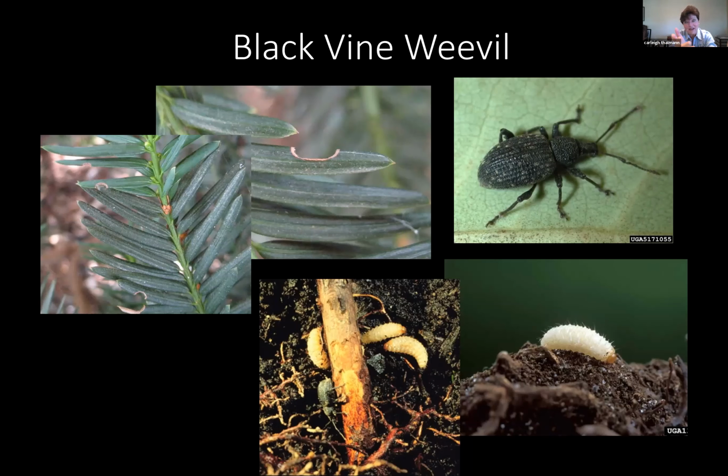It's not that big a deal, but what that indicates is that the adults feed at night, and you rarely see them, because when they get disturbed, they drop to the ground, and they're so dark in color, they just blend in with the dark soil. But what's really critical is the larvae that are down in the soil, and they eat all the roots off.